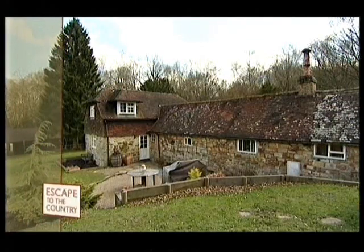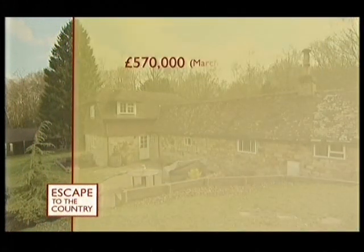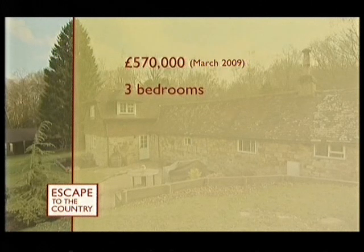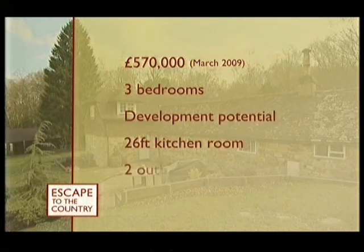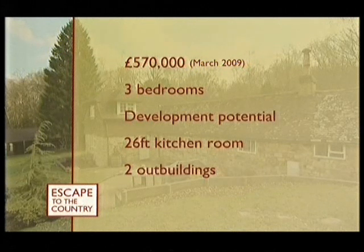With an asking price of £570,000, this 3-bedroom character cottage is £10,000 under their top budget, leaving Matthew and Catherine plenty of spare change to take on some of that renovation work, creating the dream kitchen and transforming the outbuildings into offices. And for a couple who didn't want a project, I'm really glad that they can see the potential of this house.